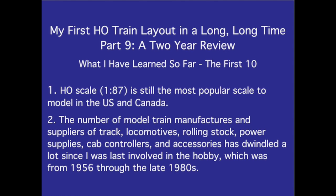My first HO train layout in a long time. Part 9, a 2-year review. What I've learned so far. The first 10. 1. HO scale 1/87th is still the most popular scale to model in the US and Canada.